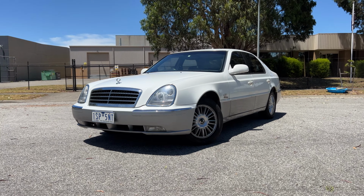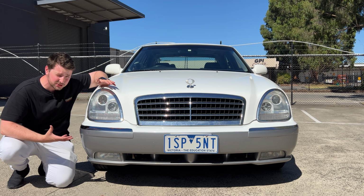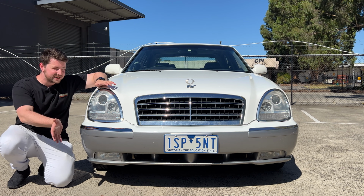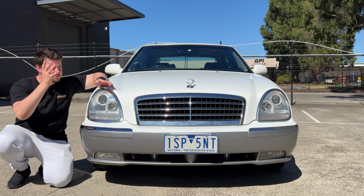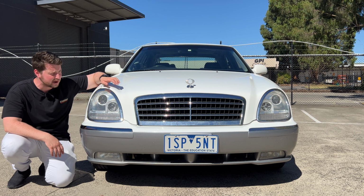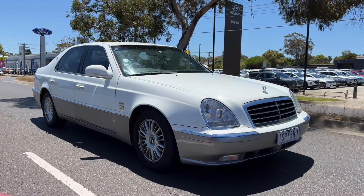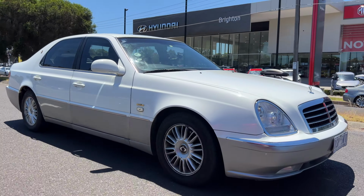Okay, as always, let's start with up front. Now, if you think that this looks like a Mercedes, it actually is. You see, SsangYong has gone in and out of bankruptcy multiple times. At one point, Mercedes owned a large percentage of shares in SsangYong, God knows why. And under license from Mercedes, SsangYong was able to build the body, engine, and transmission all from different Mercedes.